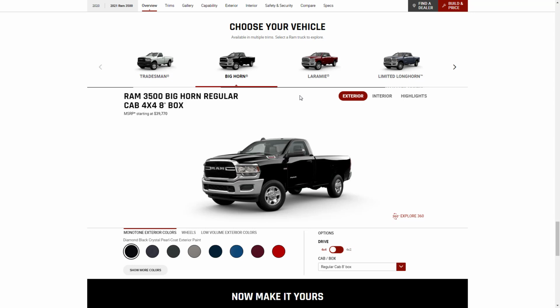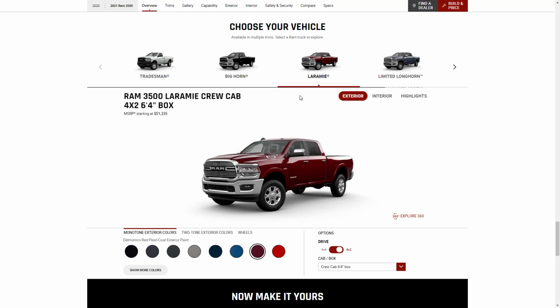Moving up to the Bighorn. The Bighorn's going to cost you $39,770, but the Bighorn is a little nicer than the Tradesman thanks to chrome bumpers, cloth seats, trailer brake controller, keyless entry, and 18-inch chrome wheels.